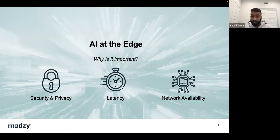Thanks, Brett. So yeah, why might you want to do such a thing? Why would you want to run AI models at the edge rather than, for example, transmitting your data all the way over to the cloud, running your processing there, and then waiting for the results to come back? Well, there's a few reasons why you might want to do this. Security: you might have patient data in a medical setting or just other sensitive data that you don't feel comfortable transmitting all the way over to the cloud.